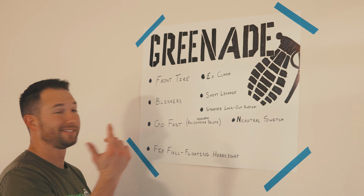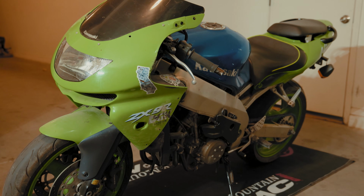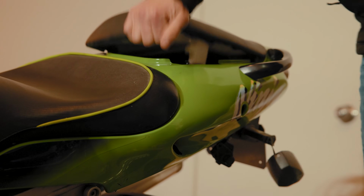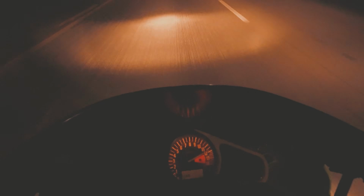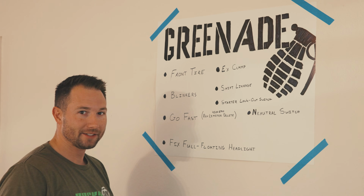Next up, we got the grenade. This thing could blow up at any moment. We don't know when. First thing I want to do, my front tires. Got a big flat spot, bald and sketchy. We've got blinkers. I need to be legal. I need to go fast. I've got that 4,500 RPM rev limiter. Let me see what it does with the clutch. I need to delete that thing.